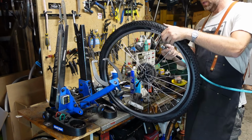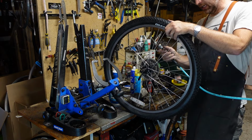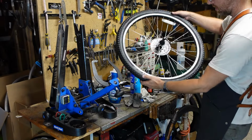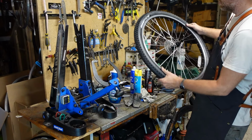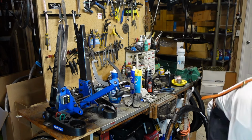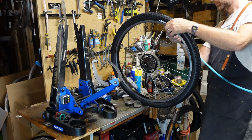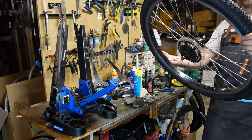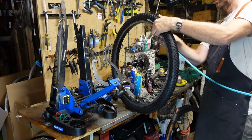Okay. So I just put the tube in. I'm going to underinflate it. And I'm going to check the bead. Oh yeah. See, I just pulled it over a bunch. Probably could have put a little more air in this one, but that actually worked very well. Still underinflating. We're good.